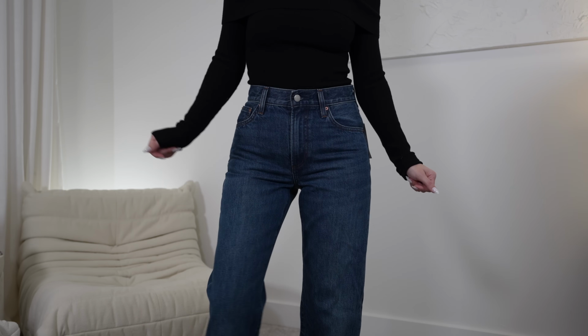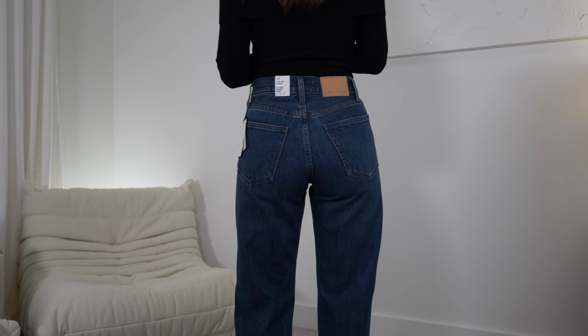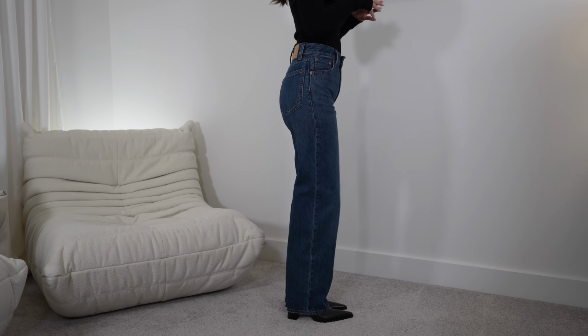So for the last style, if that baggy trend is just not your vibe, go for these ones, because I feel like this could get you close to that look, but still keeping it very classic and also very timeless. You can wear these for so many years to come. It'll keep you current. So these are the Marlowe High Rise baggy jean, but don't let baggy in the title scare you too much, because you can see that it's not too baggy at all.